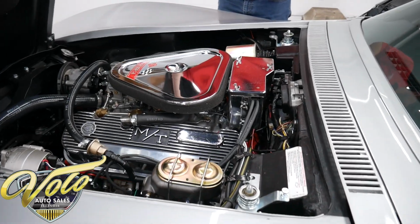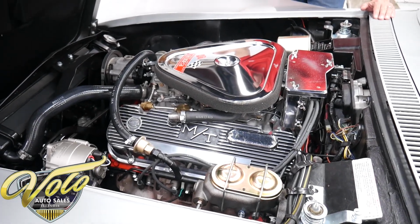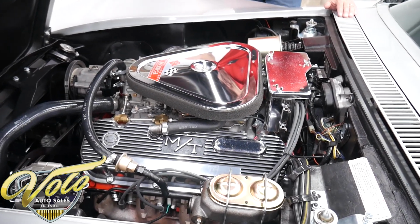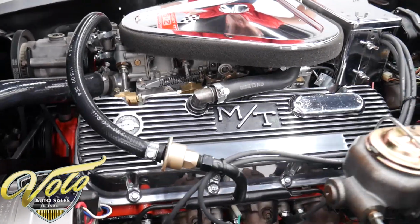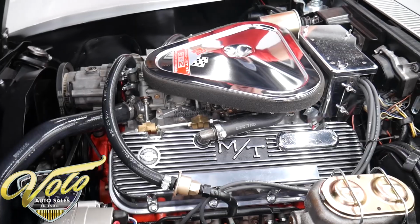This is a VIN number matching, correct motor, date codes, casting, everything lines up properly. It was completely rebuilt by a professional company. The carburetors, the 3 carbs, they're hiding underneath the air cleaner. They were sent out to an expert in Seattle. They were completely restored. They function and look like new.